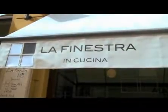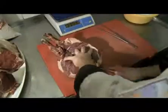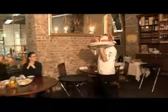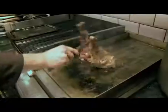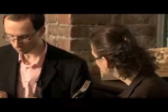La Finestra is ideal for a business lunch or a casual dinner. It features the best Italian cuisine in Prague, inspired by the motto simplicity, tradition, and passion. What I especially like is that you may pick your own piece of meat and have it prepared however you like. Reservations are required, so please come to see me in advance.